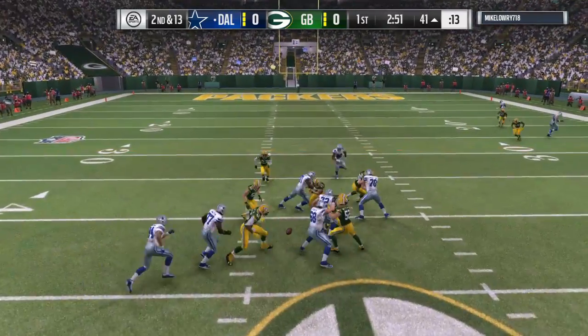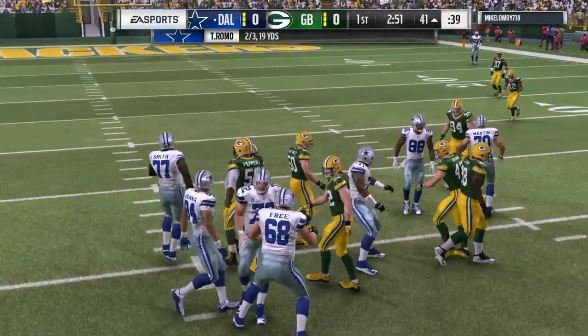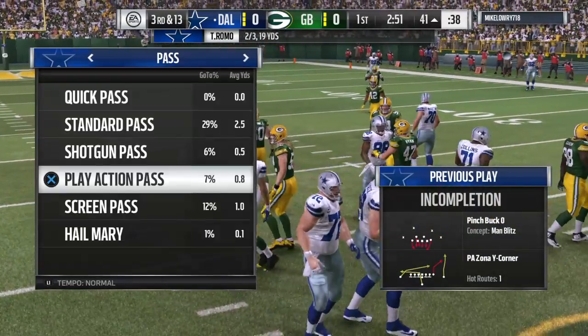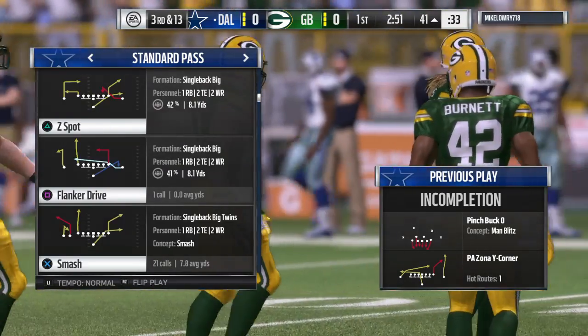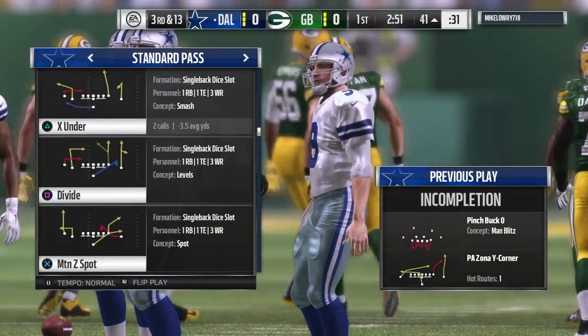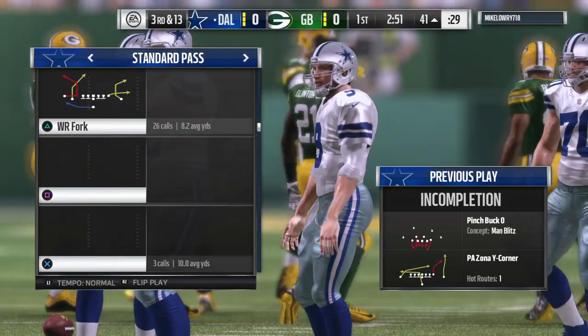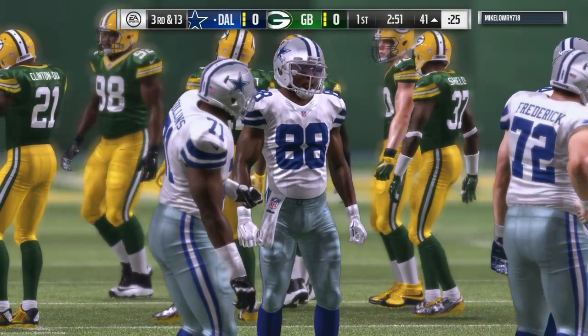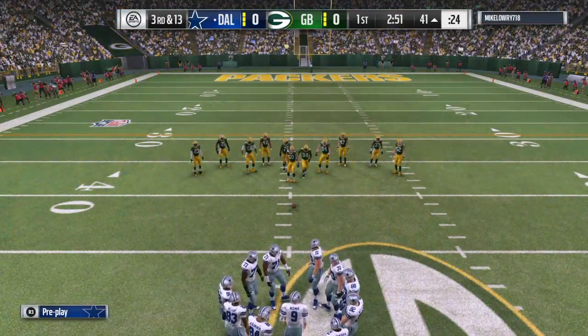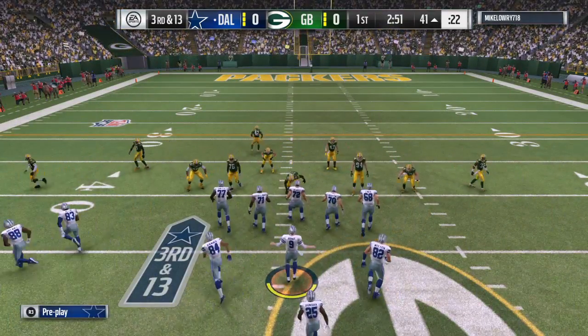Back to throw, Romo, and that is incomplete. Dez Bryant, the intended receiver, and it'll be a 3rd and about 13. I think that's a big-time play there because the slant route is really hard to cover because the timing is so quick. But able to see it, diagnose it, and get to the football, that's why he was able to bat it away. And here comes play number 6 on this drive.